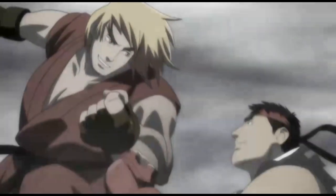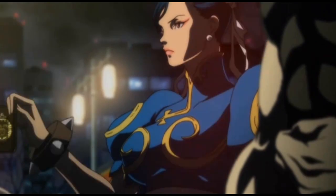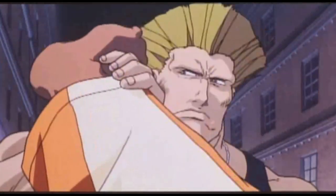We have the Street Fighter 4, The Ties That Bind anime. We also have the Super Street Fighter 4 original video animation, or some people call it the Jury anime. This is the first time it's actually been released in English ever. So that's pretty cool. We also have Street Fighter 2, the animated movie, which has some of the best, if not the best, fight scenes of any movie I've ever seen, animated or live.